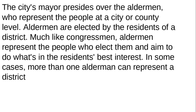The city's mayor presides over the aldermen who represent the people at a city or county level. Aldermen are elected by the residents of a district. Much like congressmen, aldermen represent the people who elected them and aim to do what is in the residents' best interest. In some cases, a district could have more than one alderman if the district was particularly large. So, like a congressman or a congresswoman, the alderman is elected by the people of a certain district. So he or she is going to lobby on behalf of that district and try to promote policy decisions at the mayoral level that benefit his or her district.